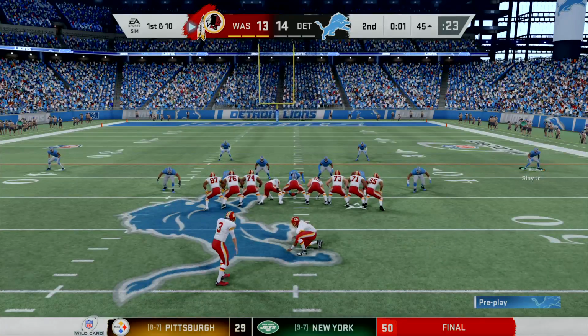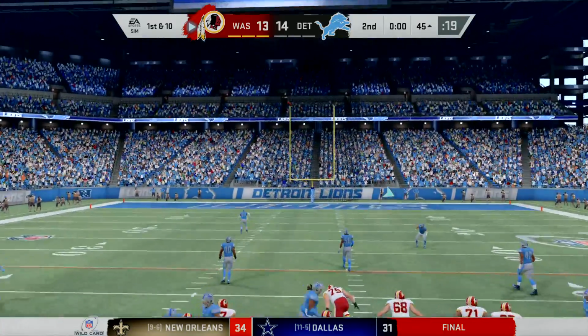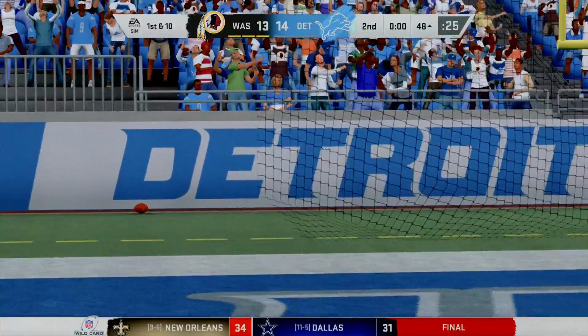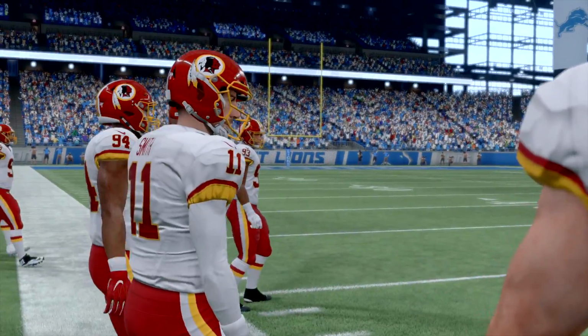So with 1 second left in the half, on is the field goal unit. This will approach NFL record territory. It's a 62-yard attempt. And this is off target to the left. Didn't get there anyway. It's no good. So we come upon halftime here in this NFC wildcard matchup.